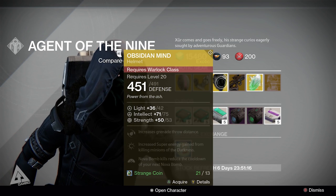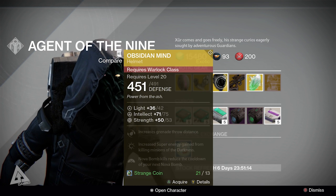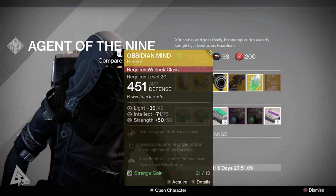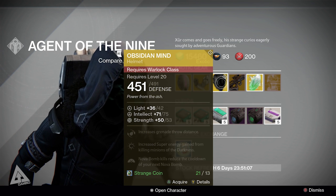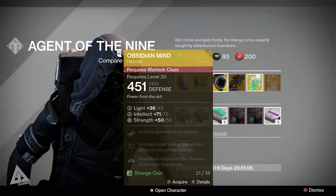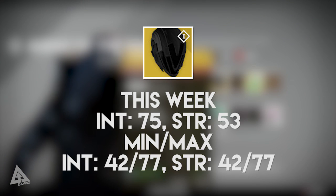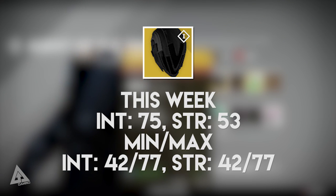Then lastly, moving over to the Warlocks, Obsidian Mind. This is your exotic helm this week, and the perks allow you to increase your grenade throw distance, you get increased super energy gained from killing minions of the darkness, and your Nova Bomb kills reduce the cooldown on your next Nova Bomb. The stat roll on this one this week is 75 intellect and 53 strength when maxed.